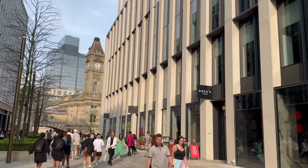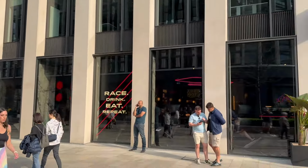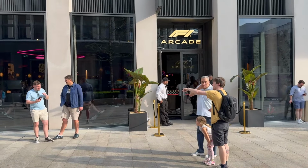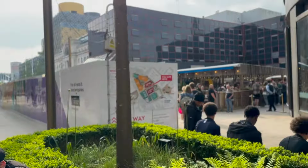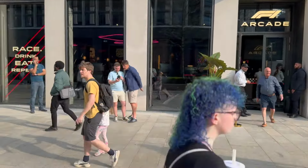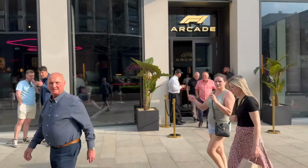So we're in the middle of Birmingham City Centre, and we're at the F1 Arcade. There's actually two of these, one in London, one in Birmingham, and they're just opening one up in Austin in America. So it's quite busy today. It's obviously a Saturday afternoon, so a lot of people getting ready to go out for the night. But we're going to go in and have a little look.